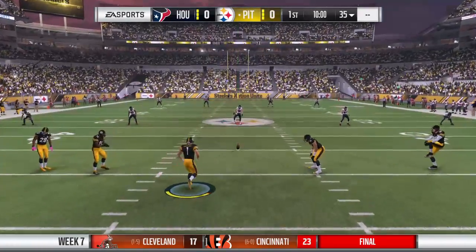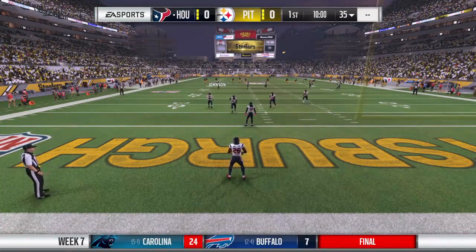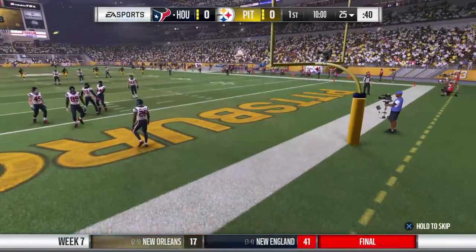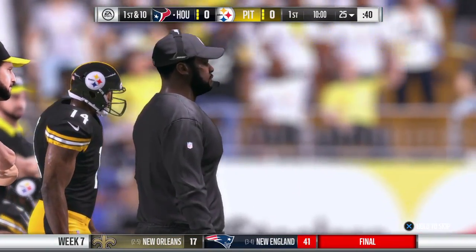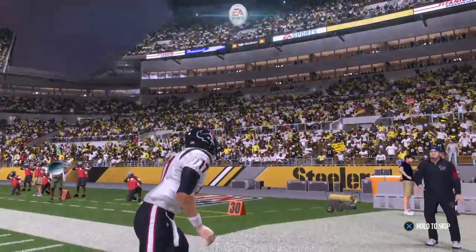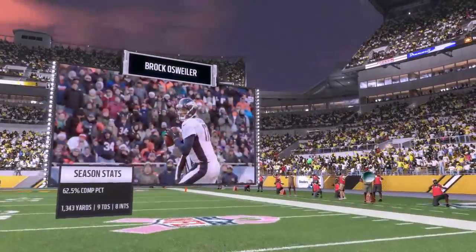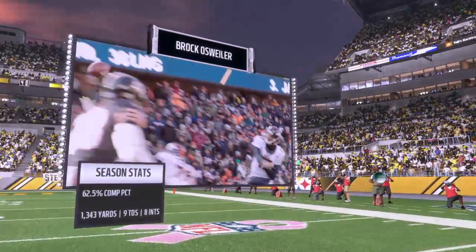Getting toward the halfway point of the NFL season, Week 7 is underway on EA Sports. And this will not be returnable. It's out of the back of the end zone for a touchback. So out come the Texans for their opening drive. They'll be led out by the second tallest quarterback in league history at 6'7".